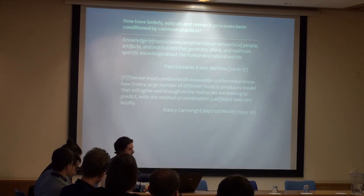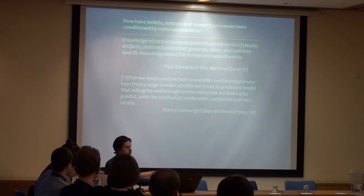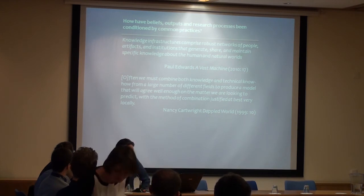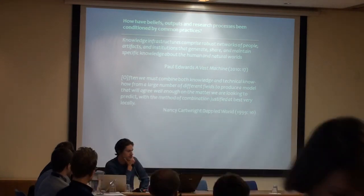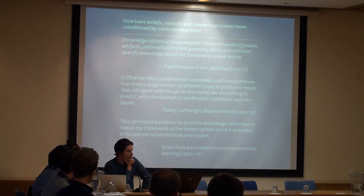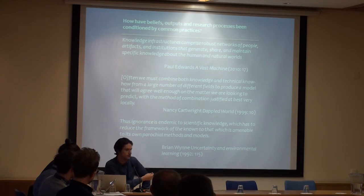Secondly, because I've looked at this within a scientific community that is trying to address new issues by assembling lots of old or pre-existing analytical tools, I draw on Nancy Cartwright's philosophy of science, which she founds in The Dappled World and her writings since then. She says, often we must combine both knowledge and technical know-how from a large number of different fields to produce a model that will agree well enough on the matter we are looking to predict, the method of combination justified at best very locally. And thirdly, Brian Wynne's notion of ignorance from his probably famous paper at this point, Uncertainty and Environmental Learning from 1992, in which he defines four categories of risk and uncertainty: risk, uncertainty, indeterminacy, and ignorance.